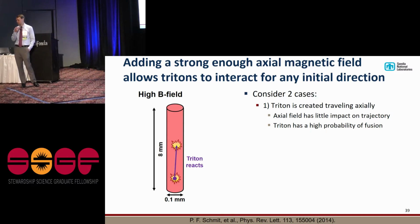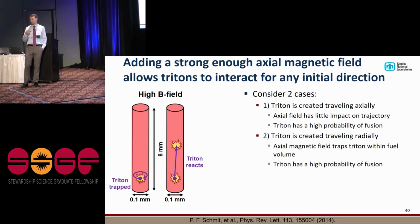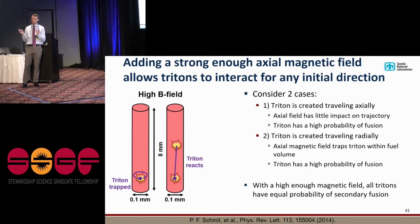So the triton that was traveling axially can still react in the same way it could before, because your axial magnetic field doesn't change its trajectory. But if your triton is traveling in the radial direction, it's being bent by that magnetic field and is basically trapped inside of the fuel, which means it has an equally high probability for interaction. And so now it doesn't really matter what direction your tritons are born in. They'll all have an equally high probability of reacting, which means you should see a much more isotropic spectrum for the secondary neutrons.